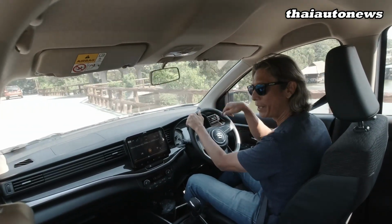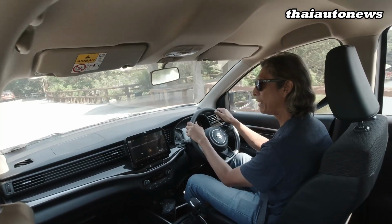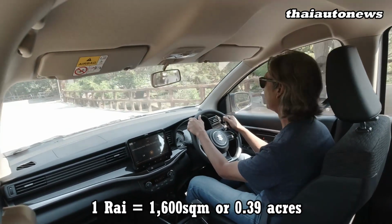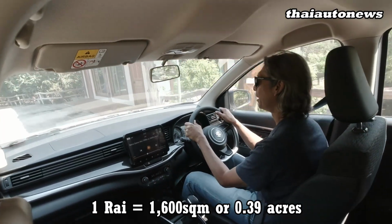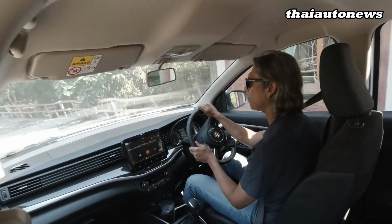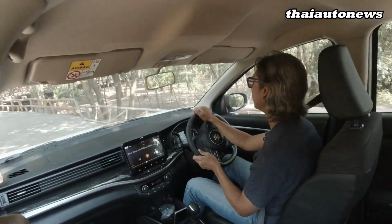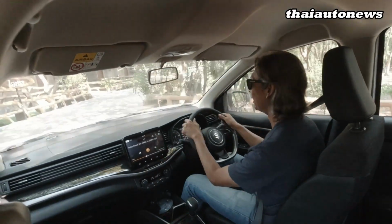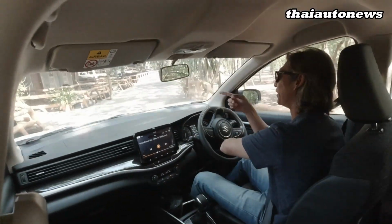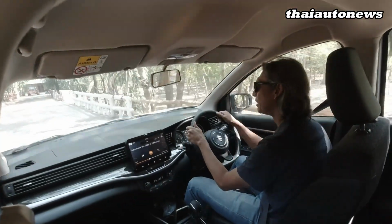So actually, in the middle of this 5,000 ride mining project, we've got a nice coffee shop, so we're gonna check out the coffee shop inside this mining project. The entry is really nice, look at this resort. These are guest rooms.